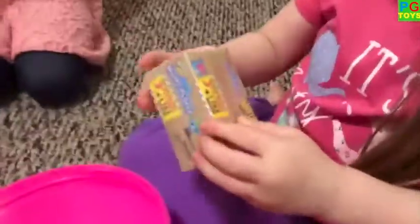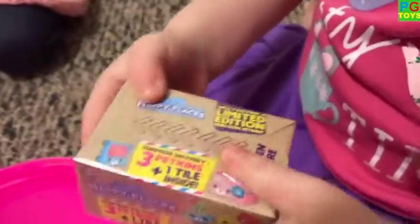Sophie, come back. Let's see what you got. We'll open it over here where I can see you. Nice job, Arrie. Can you help me? You got a Shopkins Happy Places. Okay, don't use your mouth, guys. I'll help. Let's see what Sophie got.